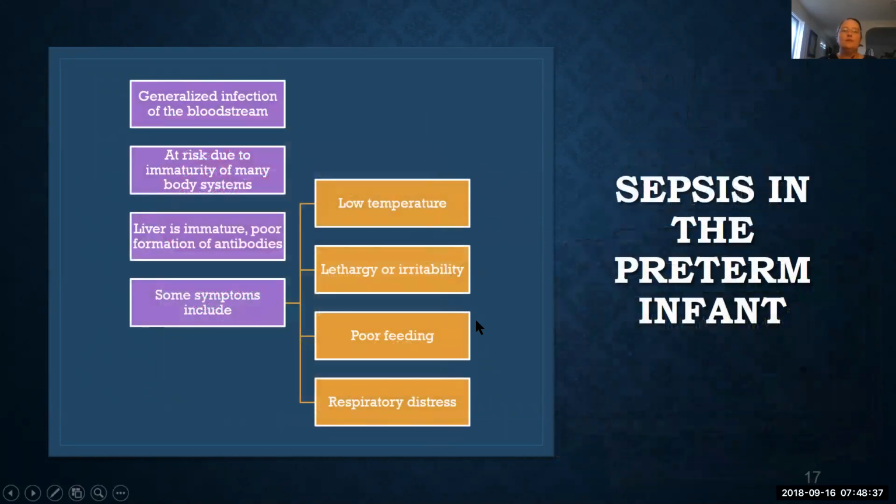So sepsis in the preterm infant, this is infection in the bloodstream, and one of the signs of sepsis is low temperature. If they're not able to maintain their temperature, we're concerned that maybe it's because they're sick. They don't get high temperatures like adults do. They have low temperatures. And that's why it's so important to get an accurate temperature on these babies. They might be lethargic. They might not be feeding well. You'll hear them described by the parents as, oh, they're just so sleepy. They might have some respiratory distress and showing us some of those signs.